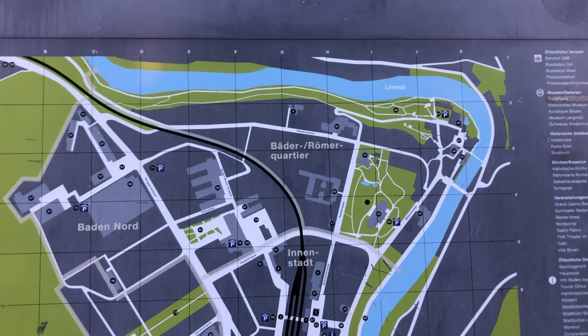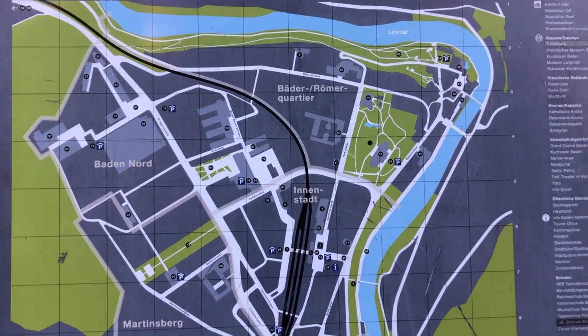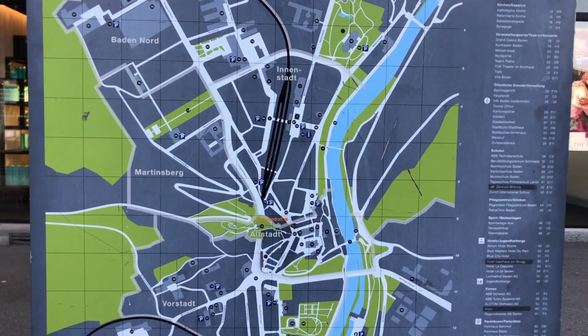Here's a map for you guys to show you how the river kind of twists and turns around the city.